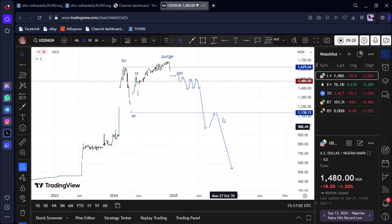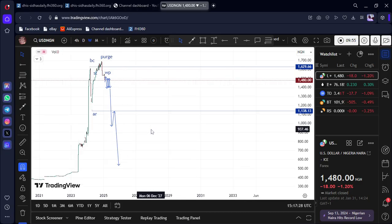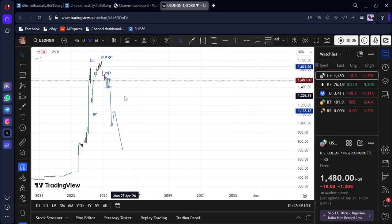So guys, expect to see Naira fall below the 1,000. Expect to see Naira exchange for less than 1,000 Naira to the dollar in the medium to long term. Yes, Naira is going to fall below 1,000 and may actually approach, I say actually approach, the 700 Naira mark. So guys, this is very important.